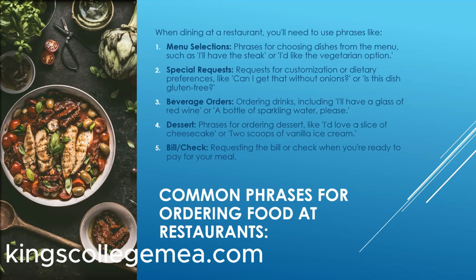Beverage orders. Ordering drinks, including, I'll have a glass of red wine or a bottle of sparkling water, please. For dessert. Phrases for ordering dessert, like, I'd love a slice of cheesecake or 2 scoops of vanilla ice cream, please. And then finally, requesting the bill or check when you're ready to pay for your meal. I'd like the bill, please, or can you send me the check, please?